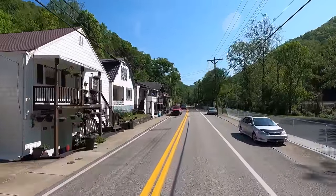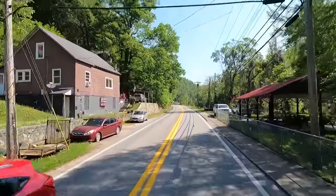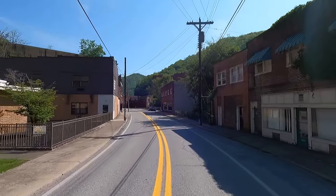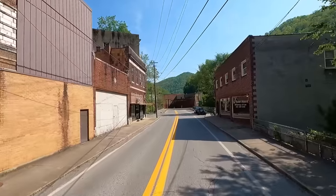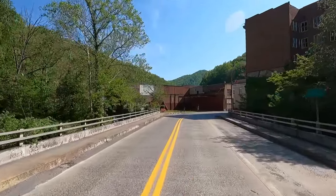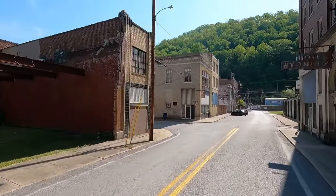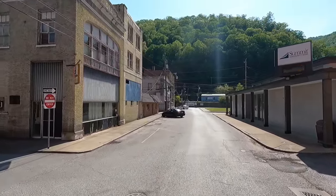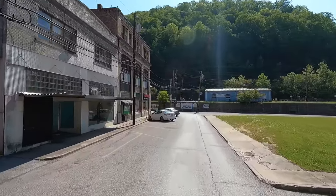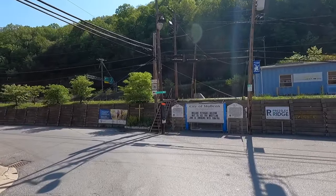Little basketball court off to the right. Houses all fixed up. Yeah, this is a nice place. And what do we have here? Looks like this is their downtown. Big old buildings. Little shops. Pretty cool. Old districts, hotel. The history here just keeps going, doesn't it? Another State Farm. That must be a popular insurance company here.